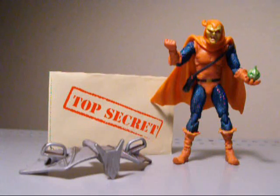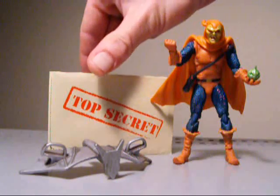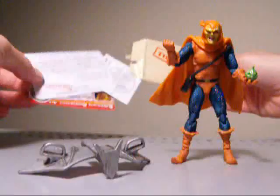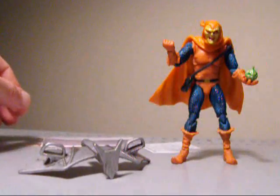Just a great head sculpt. Okay, so we're going to jump right into the top secret envelope and read off what it has inside and see what other goodies it has, and throw aside the crappy go-online stuff. Let's open this little envelope up and take a look at what we have inside this top secret package. A few little goodies there, and I think that's about it.